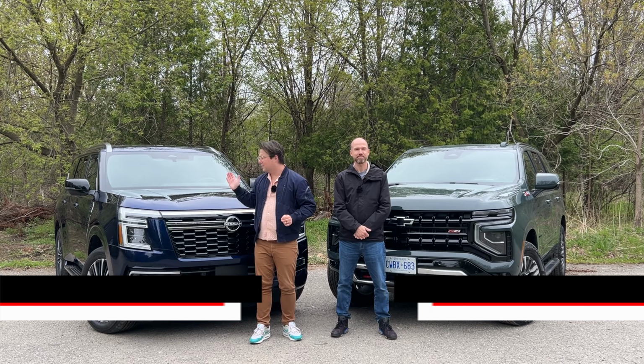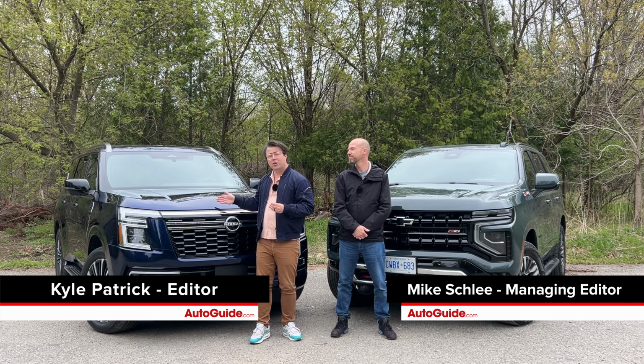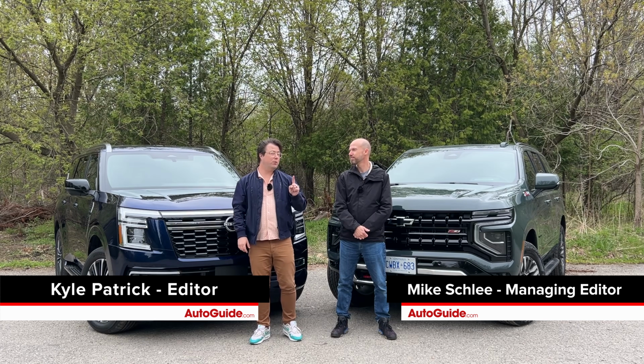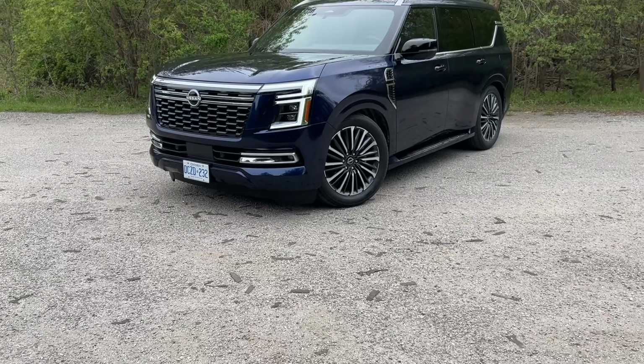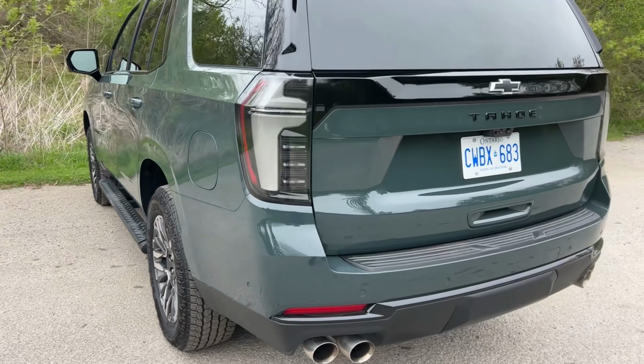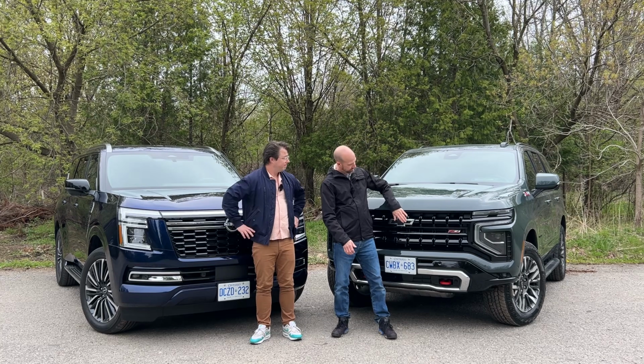When I first drove this latest Nissan Armada late last year, I came away impressed. No longer does this feel like a discount alternative to the one other Japanese option in the class. It's a competitor, so why not put it against the standard of the full-size SUV segment? And that's the Chevrolet Tahoe with its nice little textured badge.